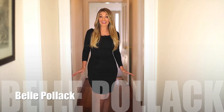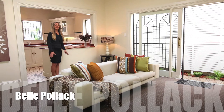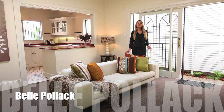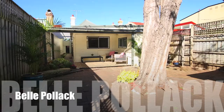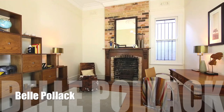It's located here at 10 Catherine Street, Leichhardt. Polished timber floorboards lead you to the main living part of the home with this divine skylit living and dining area, which is just great for relaxing or entertaining friends and family at home. And then just step outside to your undercover entertaining deck with your own fully fenced private courtyard. Three double bedrooms, each with their own original fireplaces, high ceilings and ornate cornices.